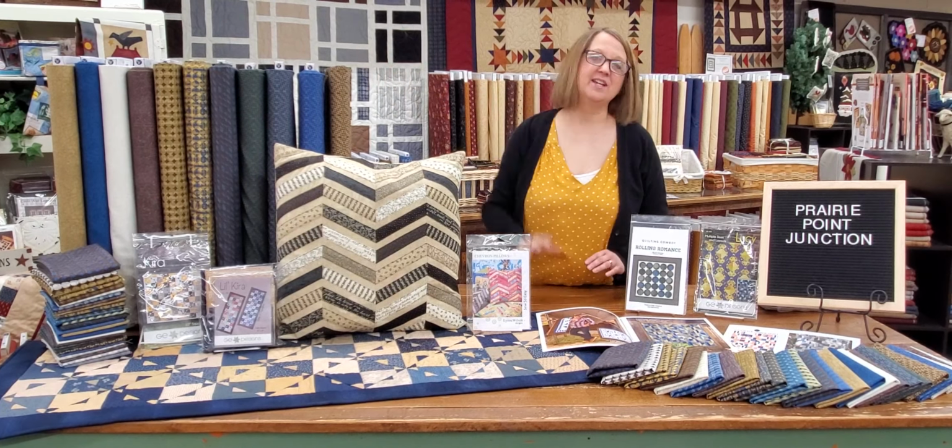We do have the complete collection. So we have these bolts here, and we also have a tub of bolts right here behind us. And so we have all those fabrics available in yardage. We have fat quarter bundles, and we have a selection. I pulled all the fat quarters here so you can see the prints a little bit better. There's circles and plaids and little textures and squiggles and just very geometric things that'll make a nice contemporary quilt for you.